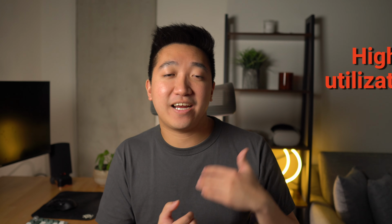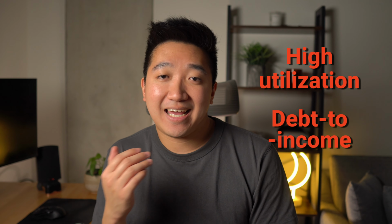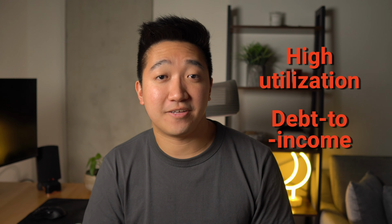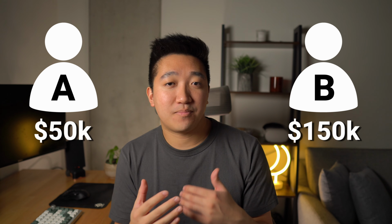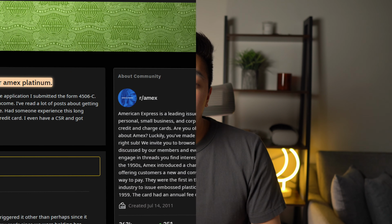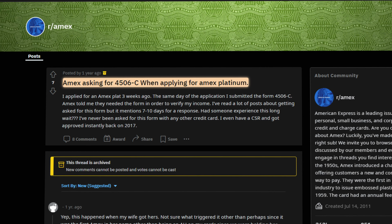Just like having a high credit utilization ratio is bad, having a high debt to income ratio isn't great either. Say person A makes $50,000 a year and person B makes $150,000 a year. Who's most likely to get a $25,000 credit limit? Well, that would probably be person B, because for person A, that would be offering them a credit limit of half their income for the whole year. Not the greatest. That said, in most cases, this number is more of an honor system. But if the number is too strange or just outrageous, then the company can and will send you official forms to prove that that is your income. So of course, try your best to give a truthful answer.